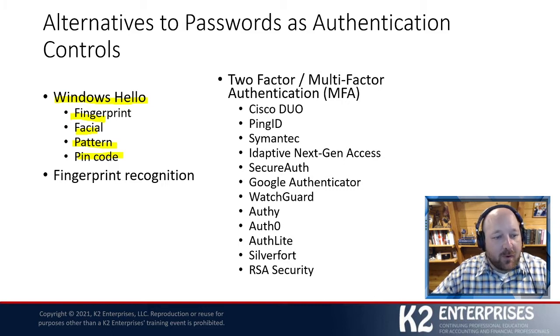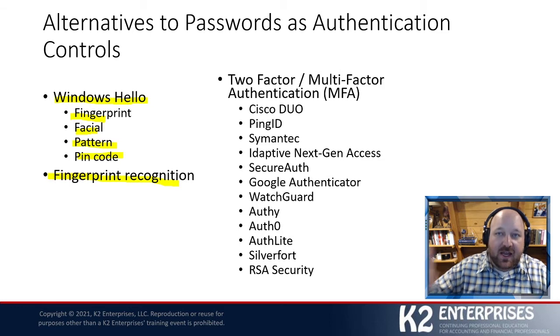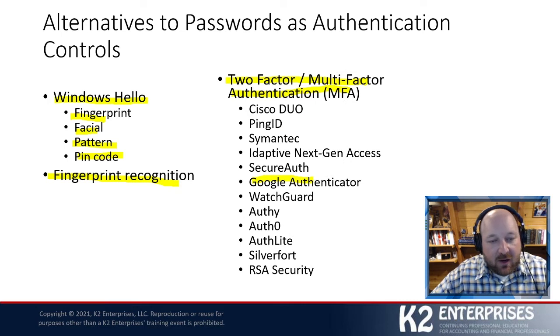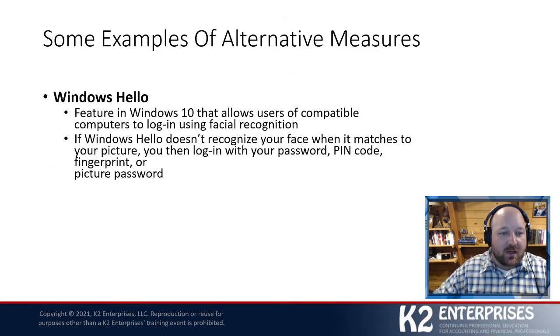Okay, we also have fingerprint recognition, increasingly popular on mobile devices. Apple's Touch ID as well as their Face ID is fantastic. Just use your fingerprint and get right in. And we also now have two-factor authentication. We'll talk about that here in a minute. There's a number of different services that support this. Whether you choose to, for example, use the Google Authenticator, the Microsoft Authenticator, the LastPass Authenticator, they all work roughly the same. Let's talk a little bit about the Windows Hello service.